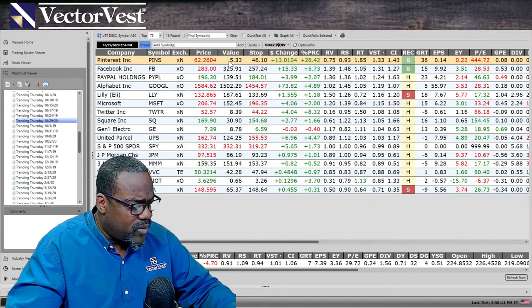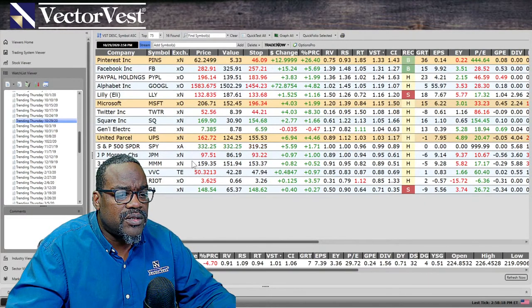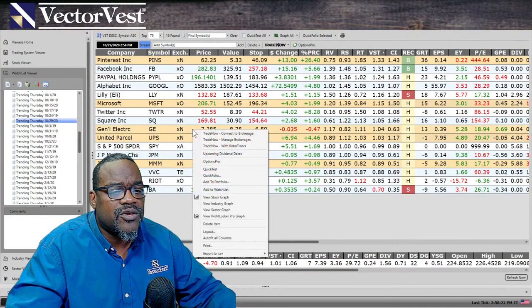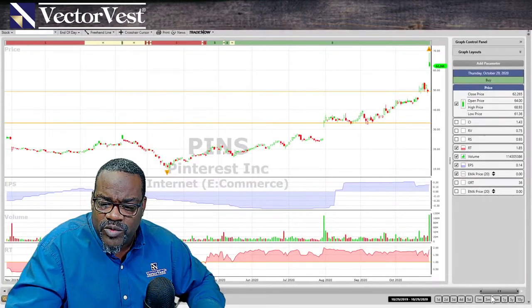Oh man, they all went away. Good Lord. What was it? Pinterest, Microsoft, UPS, 3M, and GE. Let's go look at them now that they're all highlighted. Let's see, by way of meeting or exceeding earnings, what they look like.